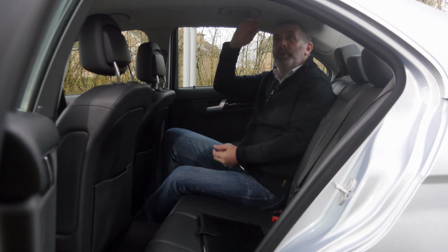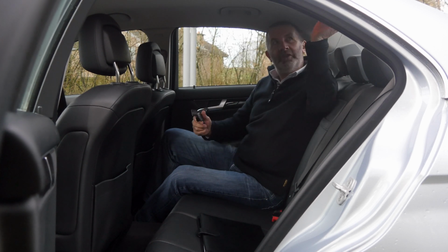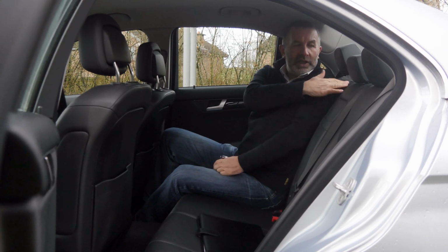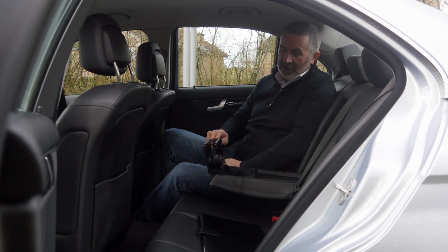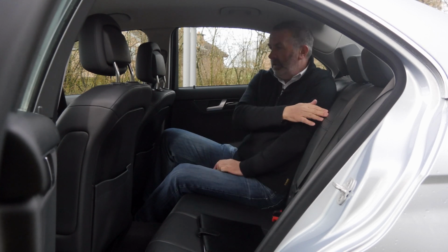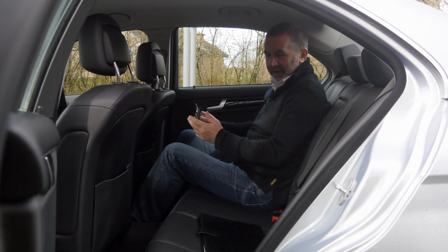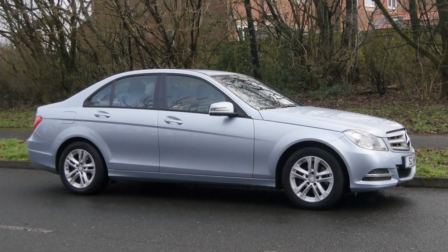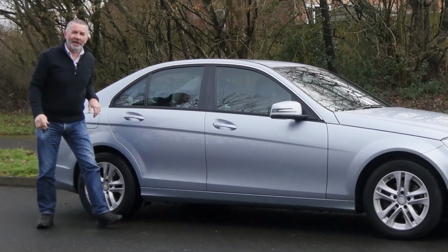Nice and roomy in the back, plenty of headroom here. That's your rear Parktronic visual display, shows you where you are, where you're likely to hit. Seats are nice and high, headrest, rear centre armrest here with a little gadget that flips out and serves as a twin cup holder. Lots of legroom. I've got my seat a little bit forward from where I would normally have it, but even so, it's not bad. I'll just take you for a ride in it.